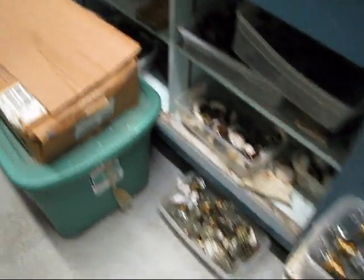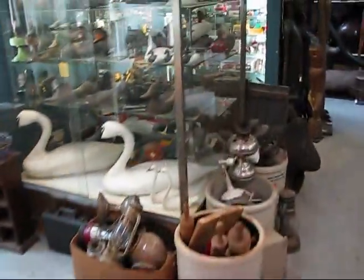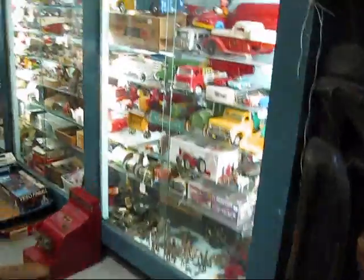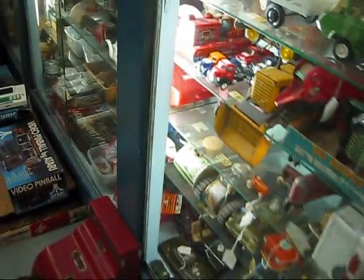Now what's he got down here? Doorknobs. Thousands of doorknobs, all right? He's got lamps here, wall lamps, more wall lamps, duck decoys, hundreds of duck decoys. Let's take toys, all right? You want to see some toys? He's got them. You need a toy? He's probably got the toy you want.